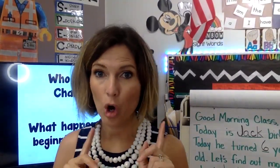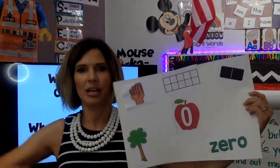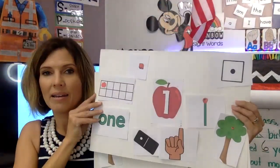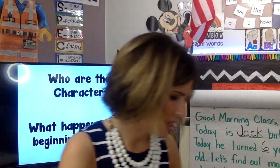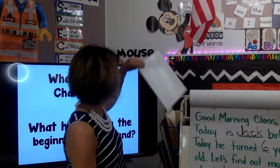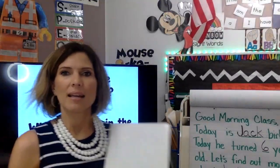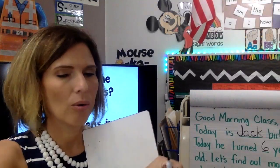All right, now today we went over our numbers. Remember yesterday we talked about the number 0 and we talked about the number 1. So let's practice writing the number 0 and the number 1. They're a great number to start with because it has your basic shapes when you're writing it. So let's write the number 0.